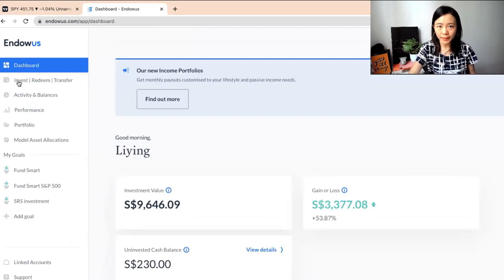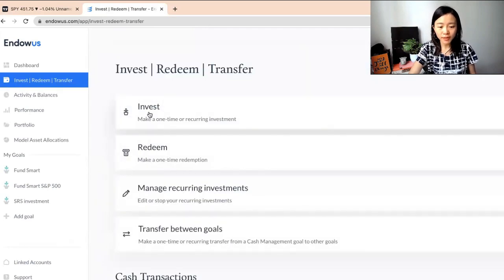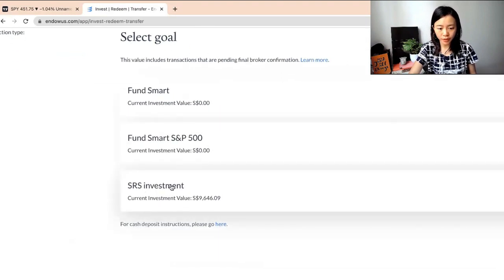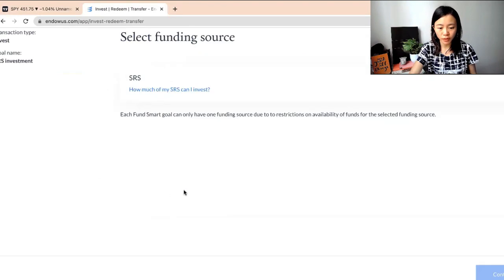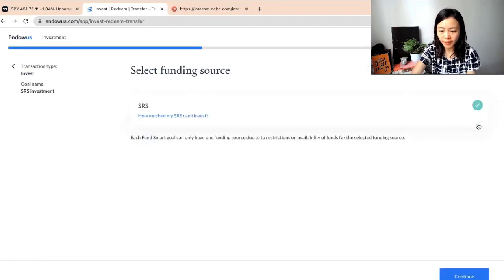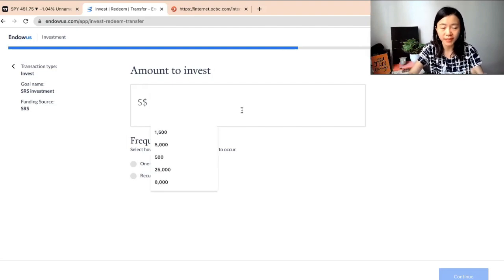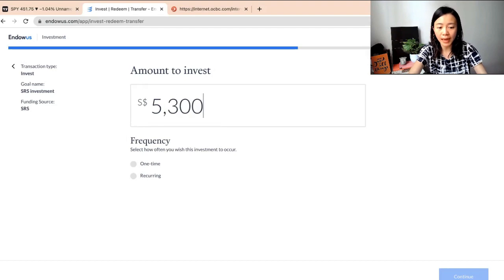Now, what I'm going to do next is click the invest button. And then after that, I will invest some more positions using my SRS. Can you see that my SRS investment is already stated here? I'm just going to click this and, of course, click this as well. And how much do I have as a balance in my SRS? It's about $5,300 because I've already invested about $10,000. Every year you get to top up a maximum of $15,000 to reduce your tax. So that's why my balance is about $5,000. I'm just going to invest the full balance. Once again, I am not timing the market. It's going to be a one-time investment.